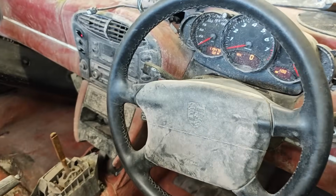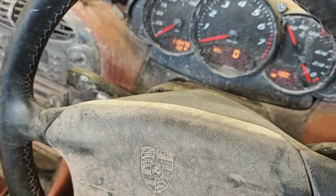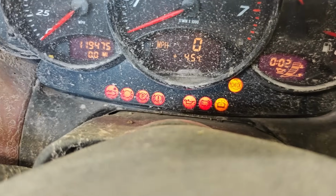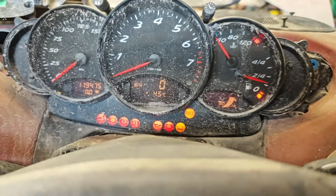Alright, I've got fresh oil, fresh fuel in the car. Let's see if this is any different. See what the oil level says on here. See, I put too much oil in it by the looks of things. It's full to the brim. Oh well, let's see what happens.